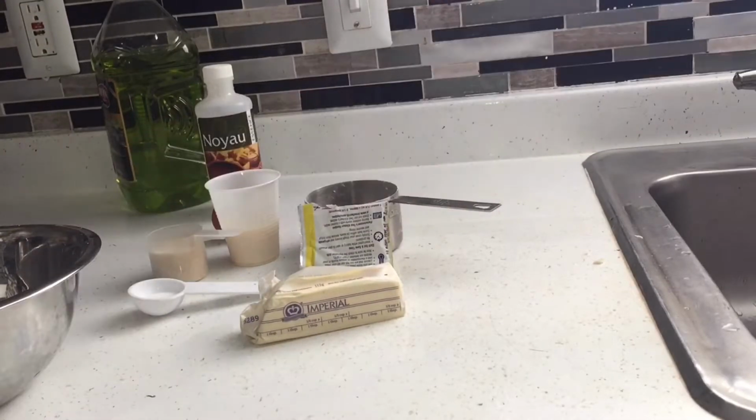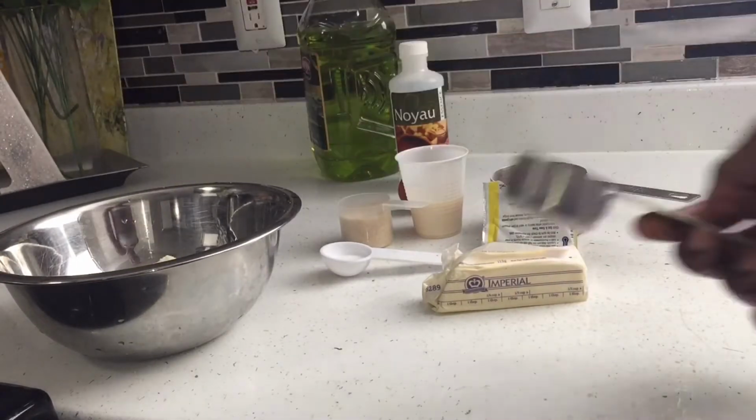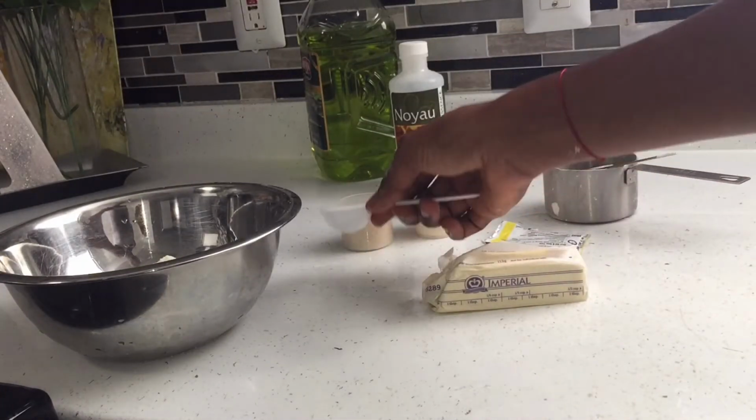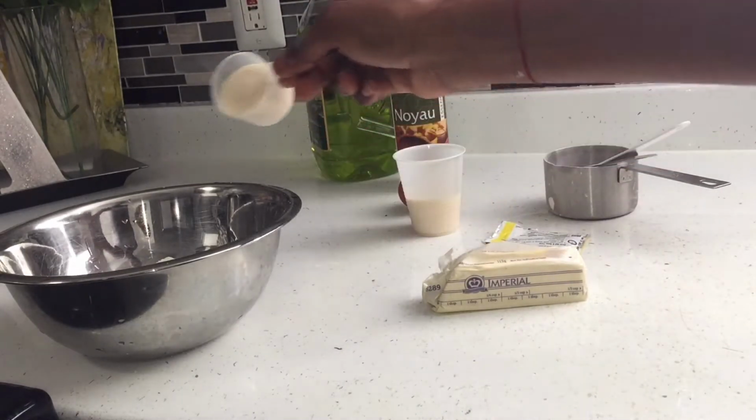Guys, you're gonna need milk powder, like butter. You're gonna need one egg, but you're gonna use the yolk of the egg, the yellow part, I mean. A pinch of salt, milk. I use condensed milk. If you have whole milk, you can use your whole milk. So I'm using some almond extract.